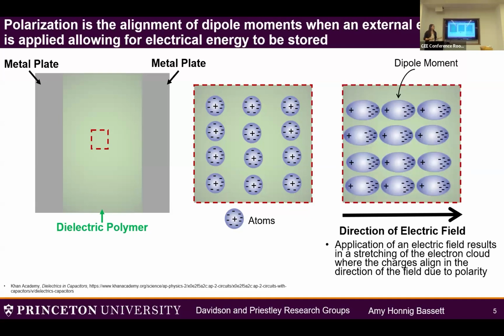Rather, when we expose this material to an electric field, those electrons are just going to shift away from the electron cloud, creating this dipole moment and aligning the dipole moments within the electric field. And this alignment of those dipole moments is how these materials are able to store energy. If we remove the electric field, that dipole moment will be reversed and no more energy will be stored. Now, this is the key mechanism by how these systems work, and you can see that the polymer plays a very important role in how the capacitors are operated.